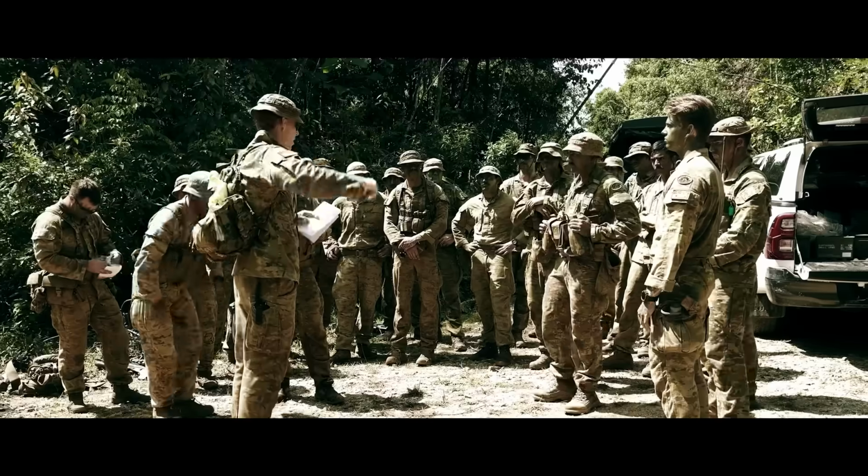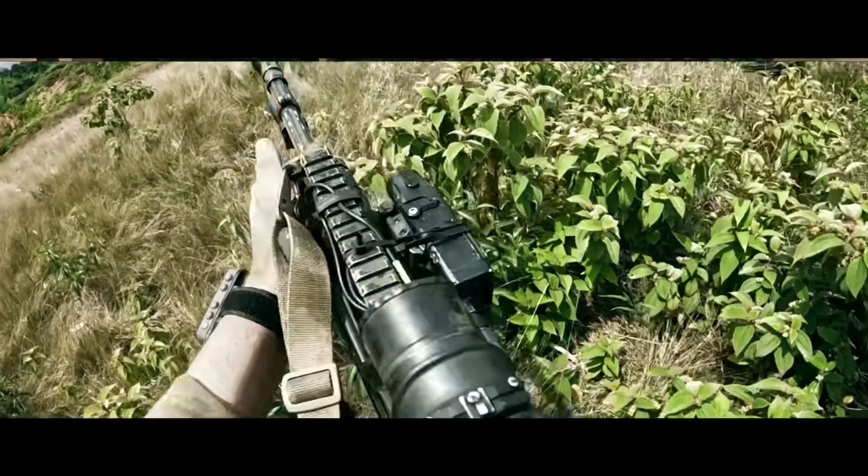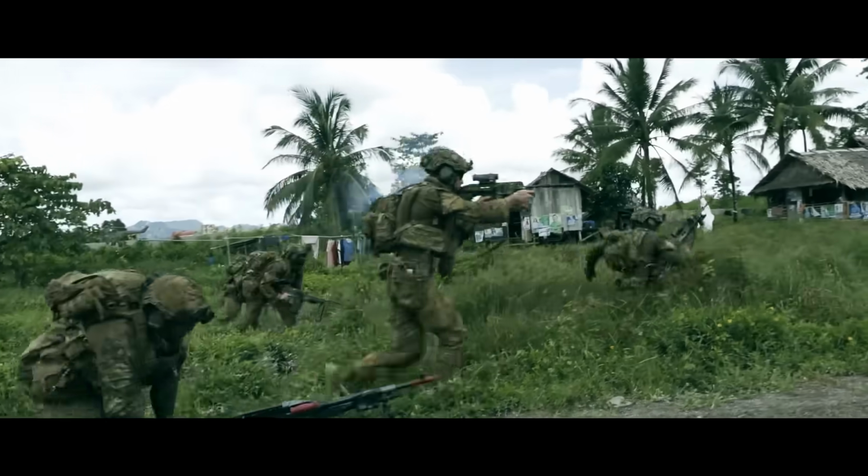And today we're diving into the heart of Australia's frontline fighters, the Royal Australian Regiment. We'll break down how they're structured, what they fight with, what they carry, and how they operate in the field.